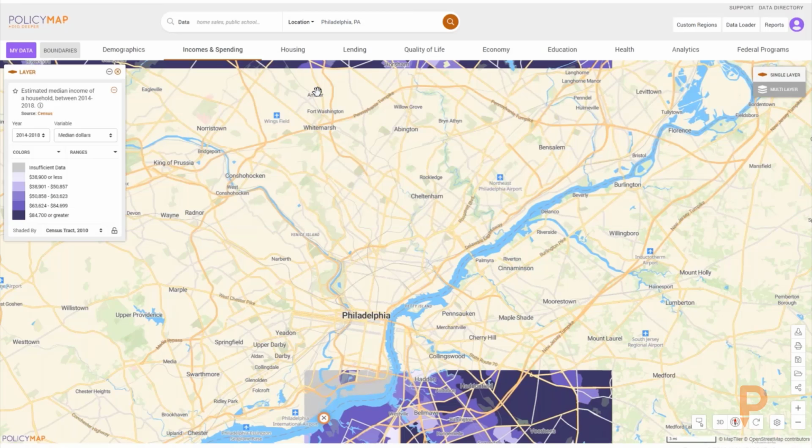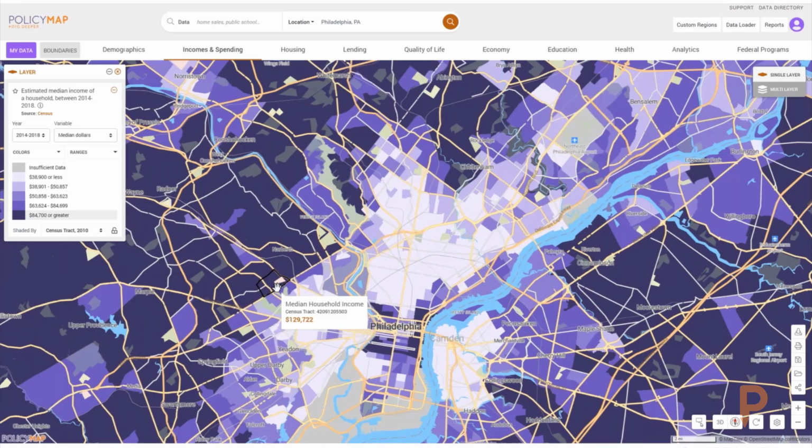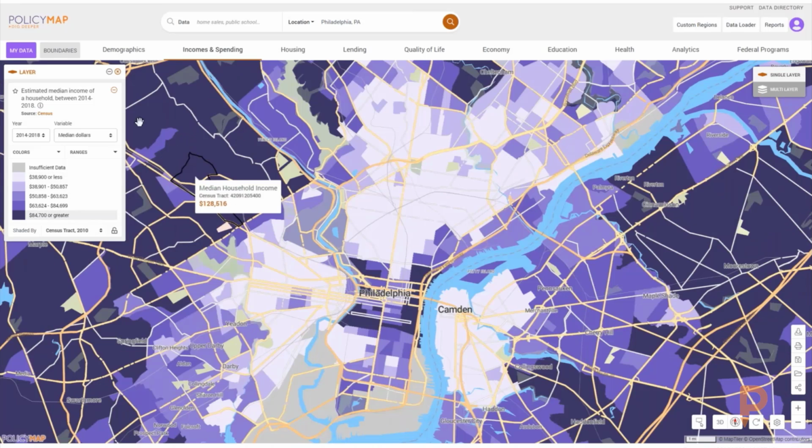So if I click on median household income, just like in PolicyMap, the indicator appears right away. I'm able to see on the legend that those places that are darkest purple on the map are those places where the median household income is $84,700 or greater, and that the map right now is shading at a census tract level. And I can zoom in a little bit if I want.